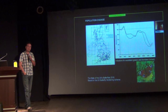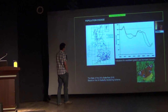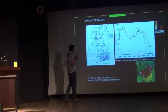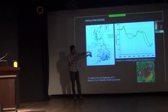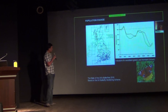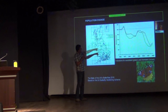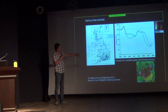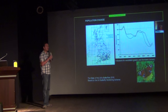But we also want to know about change in distribution or population. And here's an example from butterflies, again from the UK. This is from the UK Butterfly Monitoring Scheme, where many hundreds of transects are run every year. The blue dots on the map indicate the locations of butterfly transects that are surveyed every year. From this, from 1995 onwards, setting 1995 as a standard at 100%, they were able to track the change in population of their butterflies, species by species, and also aggregated overall.